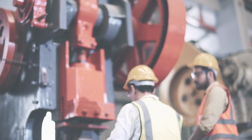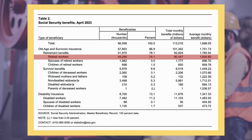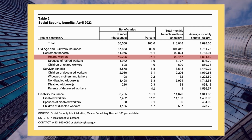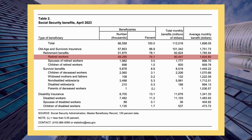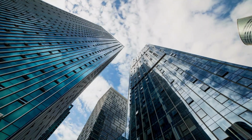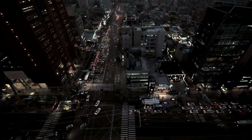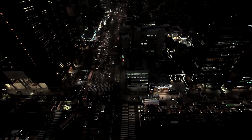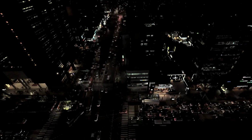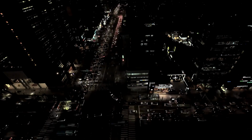For an example of this, in 2023, the average Social Security benefits for a retired worker is $1,834.80 a month. That is the average according to Social Security. But if someone had decided to retire earlier at 62 rather than at their full retirement age, it would reduce that amount down by 30%, or $550.44, which would bring that monthly benefit down to $1,284.36 a month.